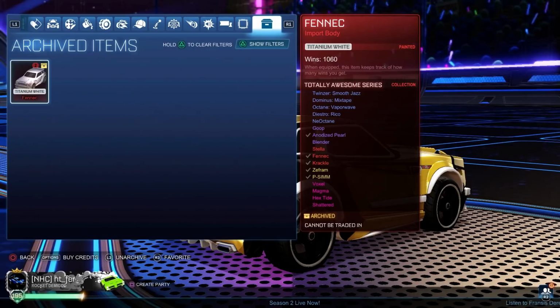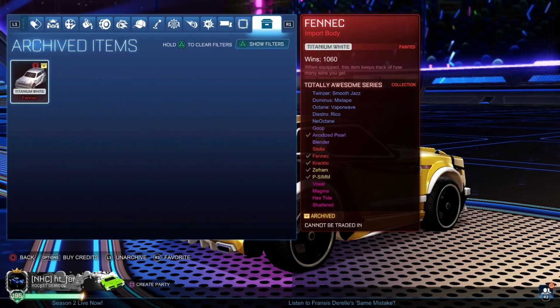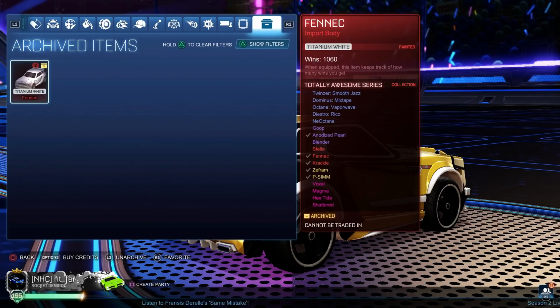So as you can see here, I have 2 white Fennecs in my account. One of them is obviously my main white Fennec. I use a white Fennec quite a lot. Recently, I've just been using a non-painted one, but white is quite nice as well, so I'll definitely keep that one for my collection.